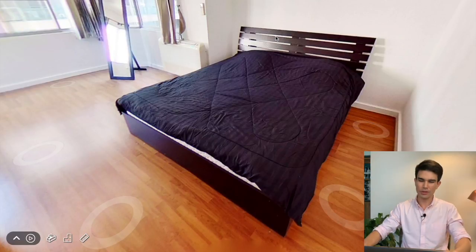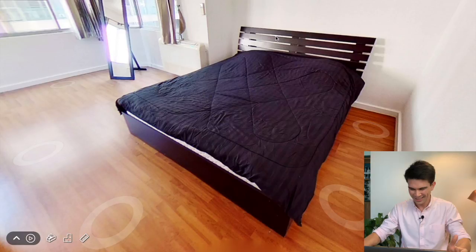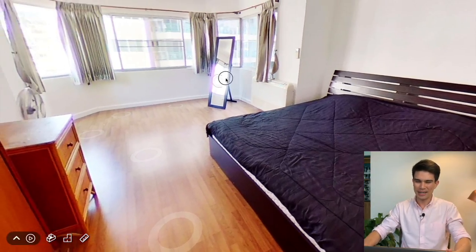So stepping into the bedroom, okay, it comes with an average looking bed. All the furniture at this place doesn't really look that comfortable, does it?